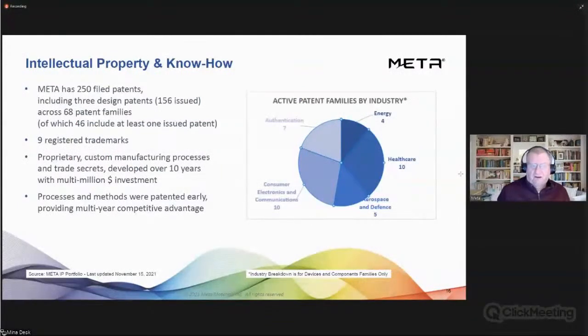We have 250 filed patents, of which 156 are issued today. There are 68 patent families, at least, and 46 have at least one issued patent already. We have 9 registered trademarks. Our IP is designed to be freedom-to-operate protecting. We're not intending, and we didn't intend this IP to be trading paper.